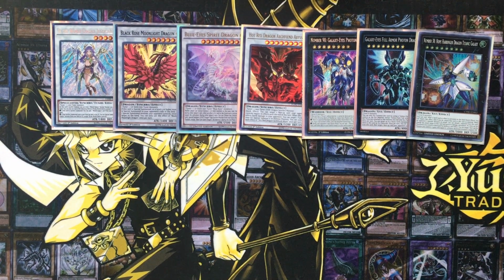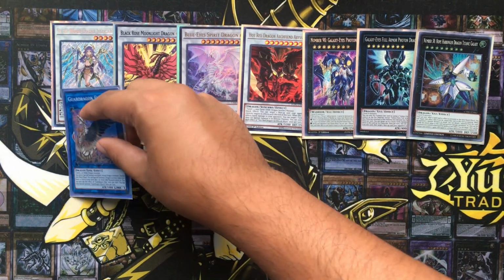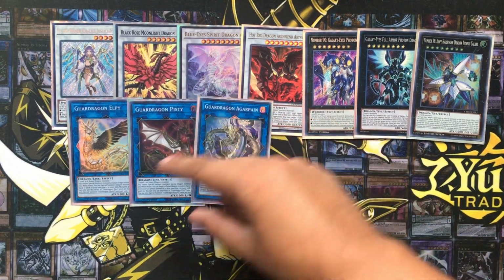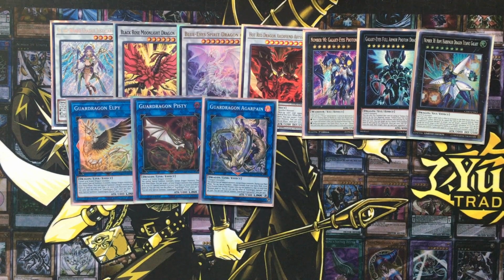The Guardragons are still alive and well, so you might as well take advantage of them while you can. Of course, you run one of each of the Guardragon Link monsters, Elpis, Pisti, and Agripane. Elpis lets you special summon a dragon monster from your hand or deck. Pisti lets you special summon a dragon from your graveyard or if it's banished. And Agripane lets you special summon any dragon monster from your extra deck. In this case, it's Archfiend Abyss that you're basically going for. Or you can special summon Blue Eye Spirit Dragon or Moonlight Dragon if you want to.